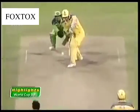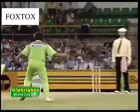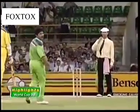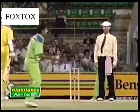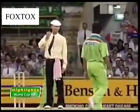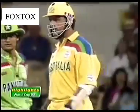Michael Whitney on strike. Big shout, could be out. Wow, that sounded like a noise. Really did sound like wood there. Whitney right where he stands, his ground. You can't believe that, Mushtaq. That spun and it sounded like wood all the way, but not out.